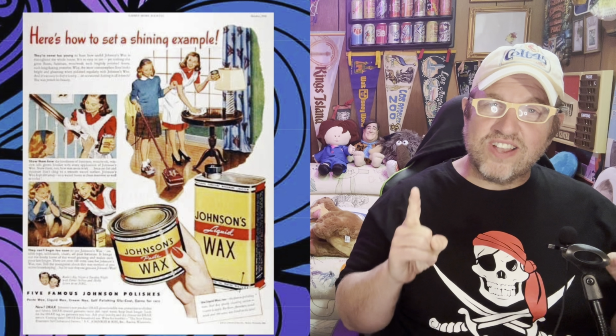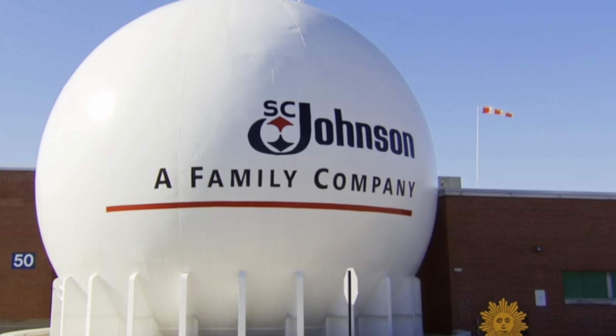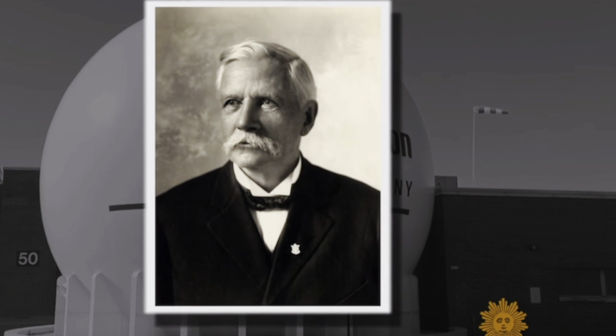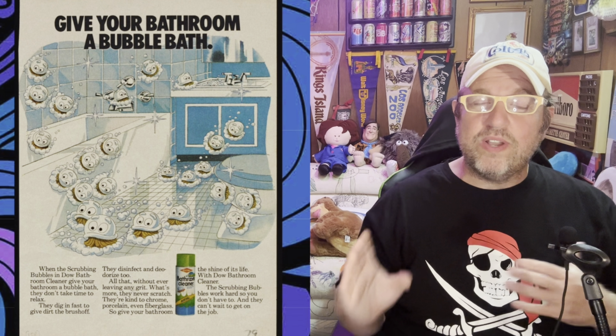SC Johnson & Sons is one of the oldest family-owned businesses in the United States. It started in 1886. Samuel Curtis Johnson purchased a hardware floor business and was working on different types of parquet flooring. As his business grew, he needed something to sell people to keep their floors looking nice, so he worked on different stainers and waxes for the hardwood floor. SC Johnson & Sons expanded and expanded, and in 1998, they purchased the Dow Chemical Company.